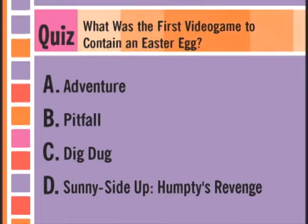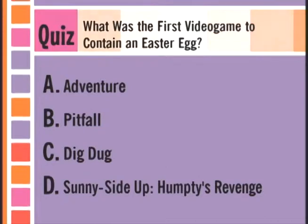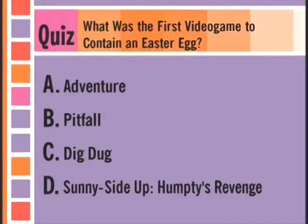Before the break, we asked you, what was the first video game to contain an Easter egg? Adventure, Pitfall, Dig Dug, Sunny Side Up, Humpty's Revenge. And the answer is, Roger? Adventure. Believe it or not, it was originally released for the Atari 2600. This was decades ago, right.